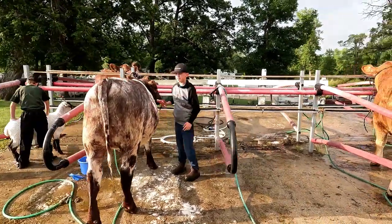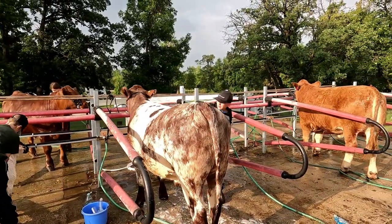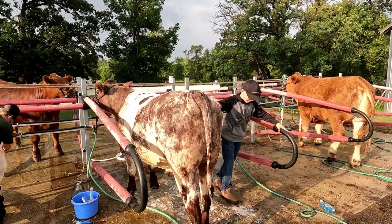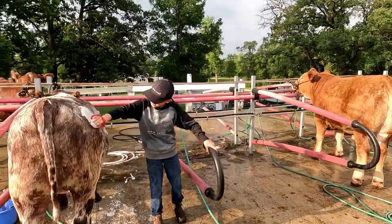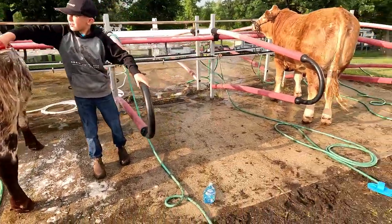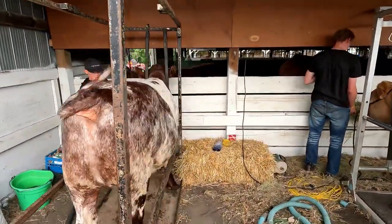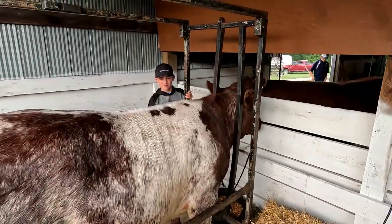All right, last but not least, we got Jackson. Get that white popping out of this roan steer. Wash him up and see if we can get him looking good, eh, Jax? Yep. Okay, last one to get cleaned up. He's got them all clean, he's just got to blow them dry. Put that white nice and white.